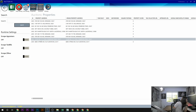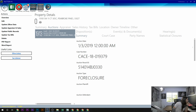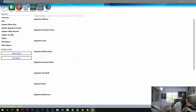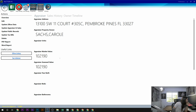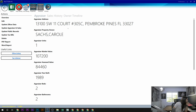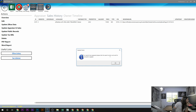There it is, 13100. So what is this property? Why is it going for $5,000? Plaintiff max bid $6,300. What is it worth? It's worth 100,000. It's worth 107,000. 700 square feet. Last sold for 7,200.